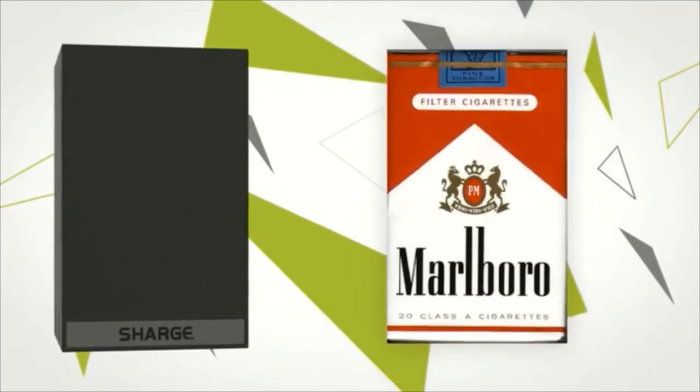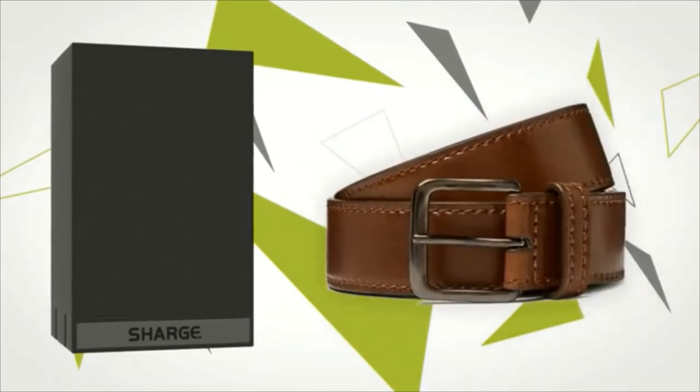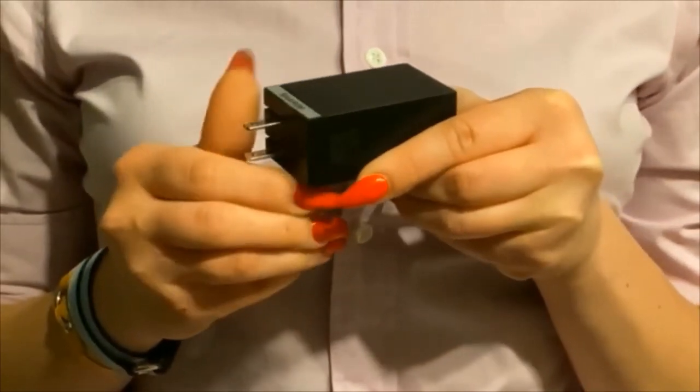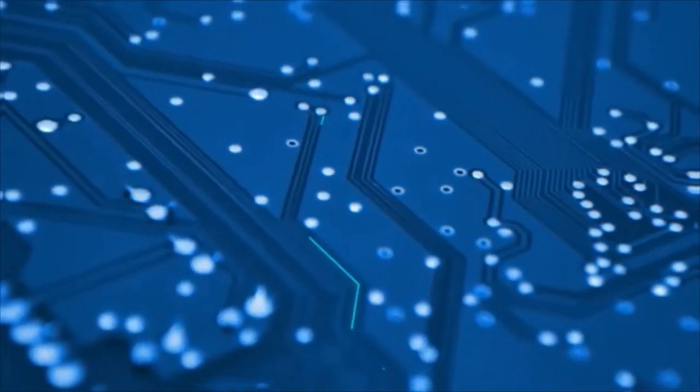Can of soda, pack of cigarettes, tub of peanut butter, newborn chihuahua, roll of tape, half a Big Mac, belt, orange, light bulbs. So, you get the point. And for even more compactness, Charge features folding plug pins. Our secret sauce is called gallium nitride, a powerful new semiconductor material enabling smaller and more efficient charging.